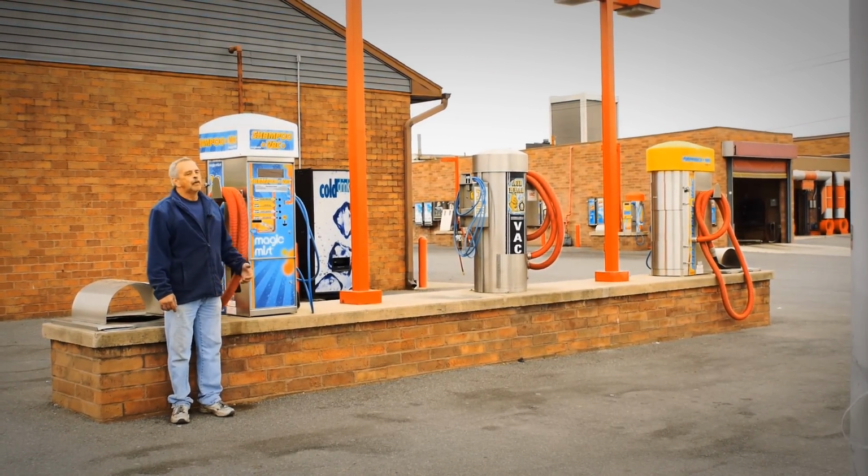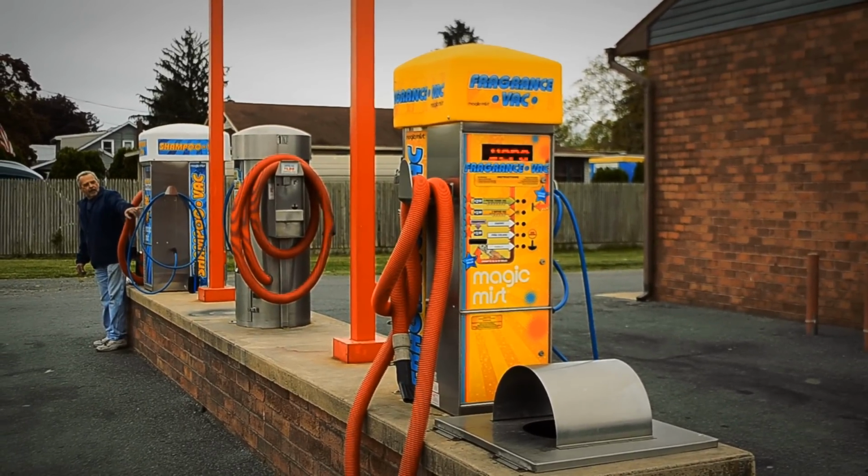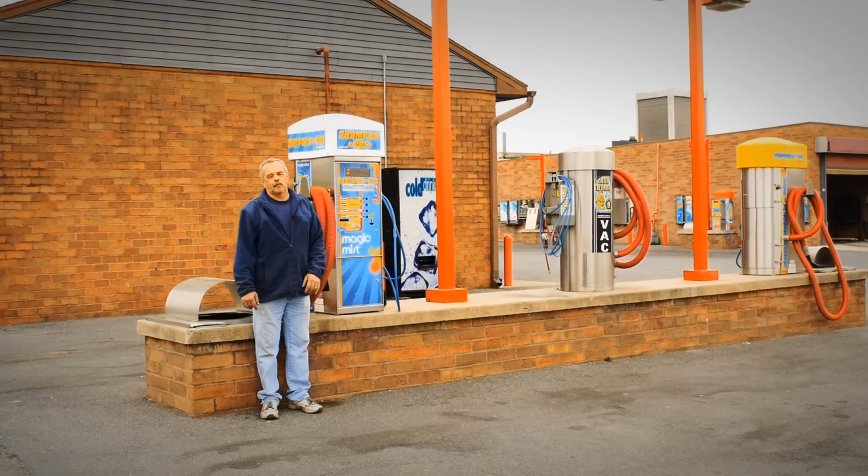Also on the lot, we have 2 magic mist machines. One's a shampoo, one's a fragrance. Turbo vac, which is 3 motors, 2 motor vac, carpet shampoo, spot remover.